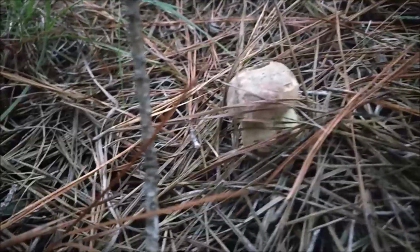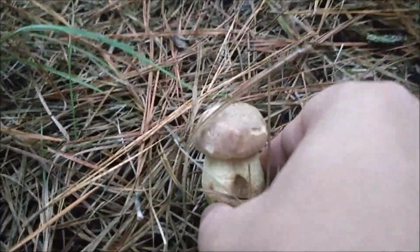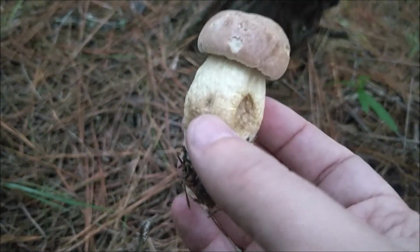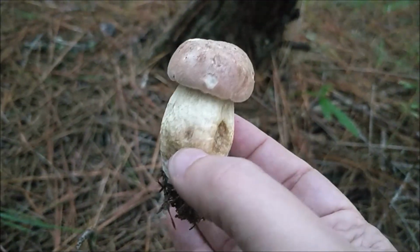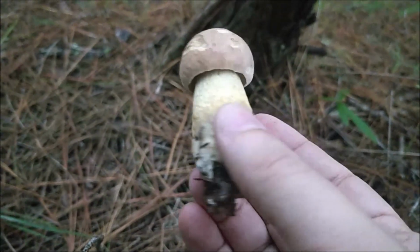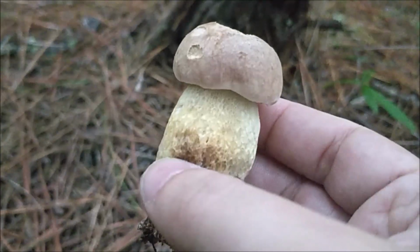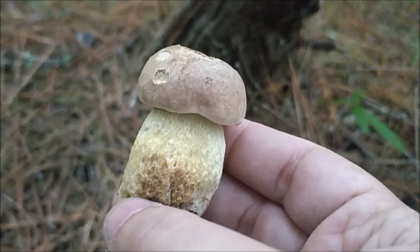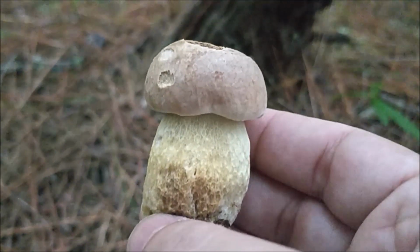Now this is not a Projectellus. This right here is the king bolete of the south. This is the Boletes pseudopinophilus, found primarily in Gwinnett County, Georgia. I have yet to find it anywhere else.